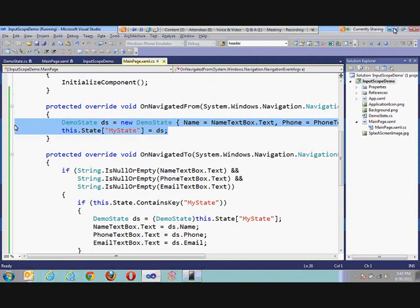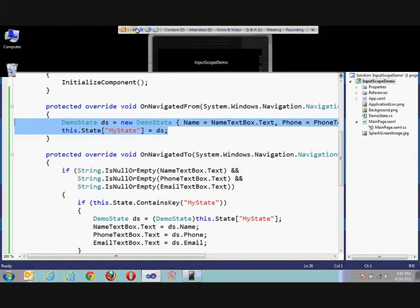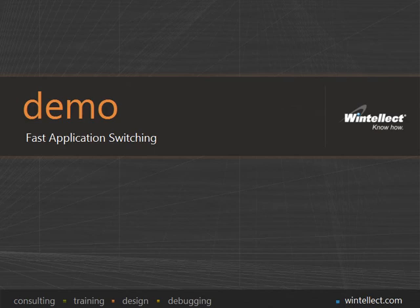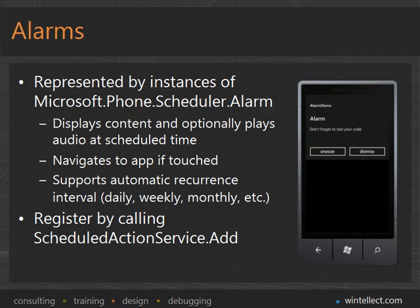So fast application switching, that's what you need to know about it as a developer. Just do your tombstoning code as usual, and then get back to the slides here. Add a little bit of logic to make sure that you don't do any tombstoning that is unnecessary. So, hope that was useful, but there's a whole lot more to talk about here, so let's move right on here to the next slide.